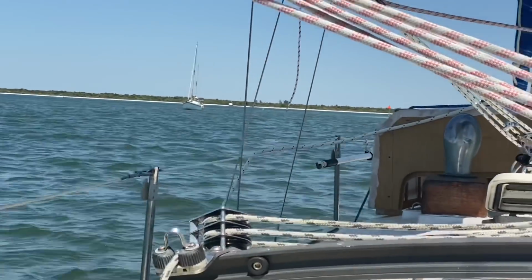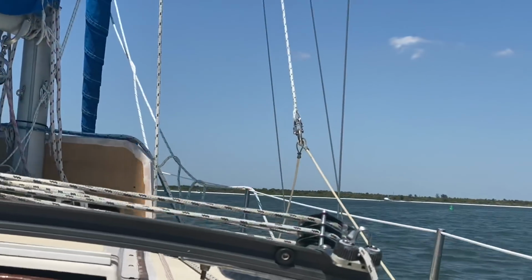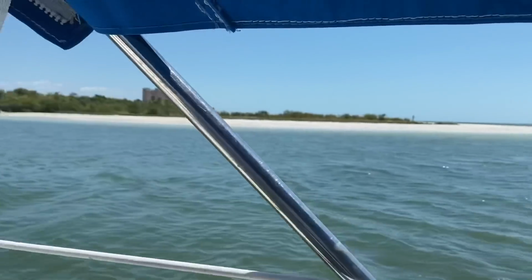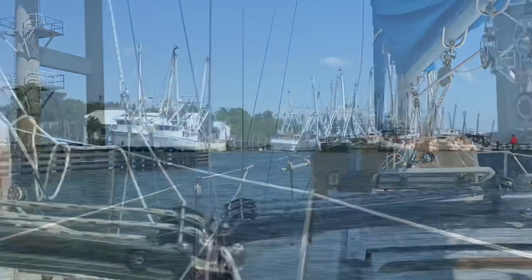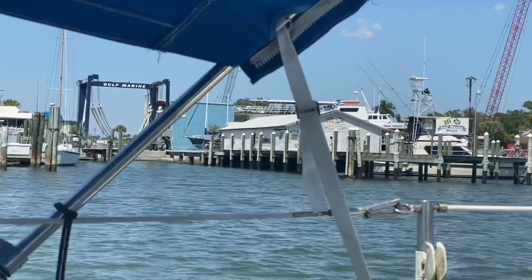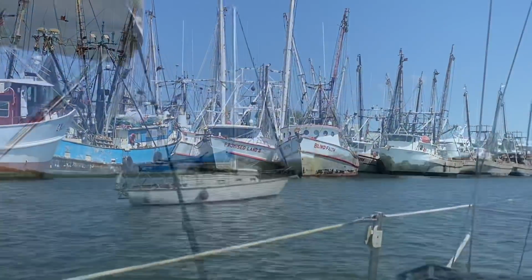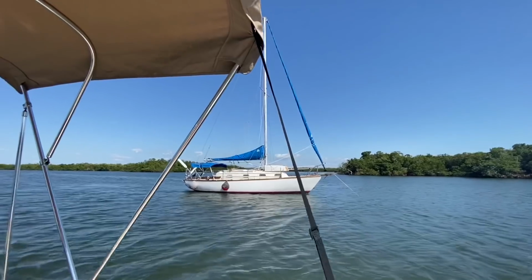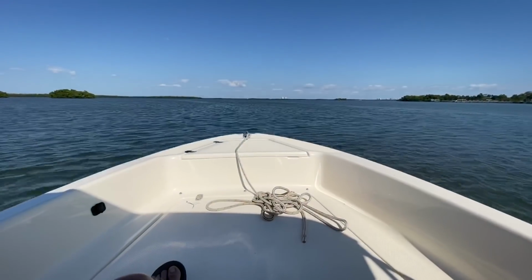All right, coming into the back bay. Oh, crash dive. Yikes. Beach there. That is a good looking boat. As I was dropping the anchor, my uncle was waiting here on his fishing boat, so I get an easy ride back to shore.